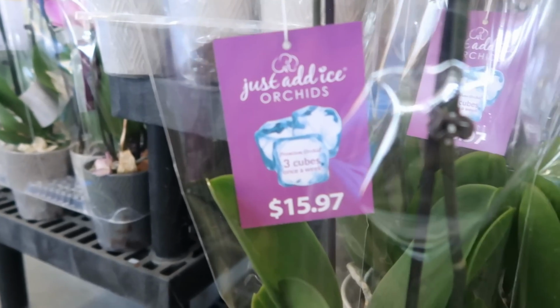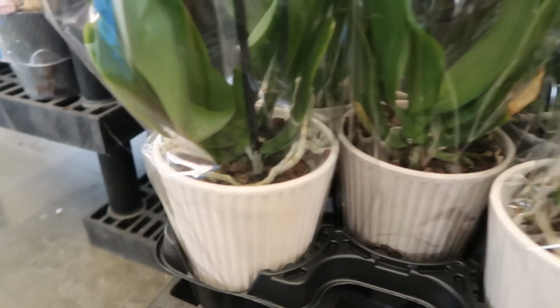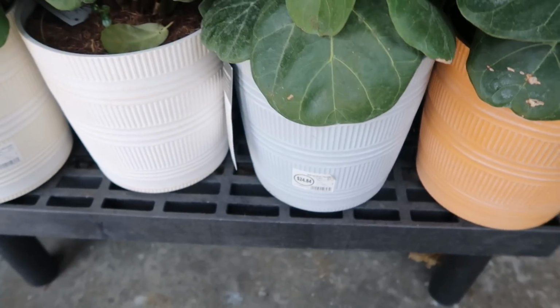Now it does say here, add 3 ice cubes, which you shouldn't do. That's not a way to take care of an orchid. I don't have an orchid, and I even know that. But they had a real nice selection of the larger Costa Farms pots.